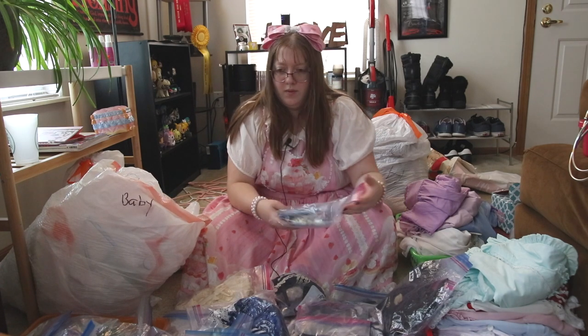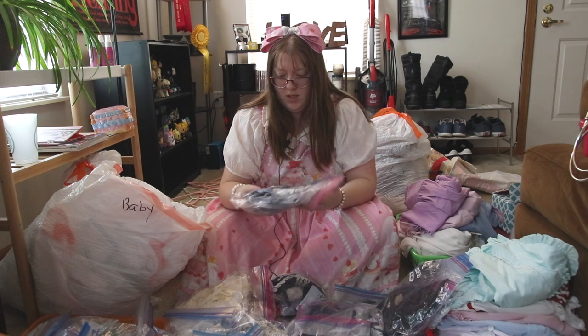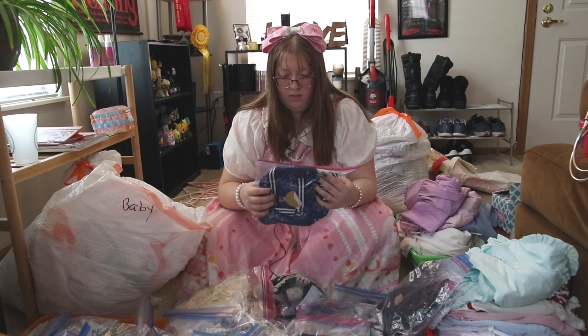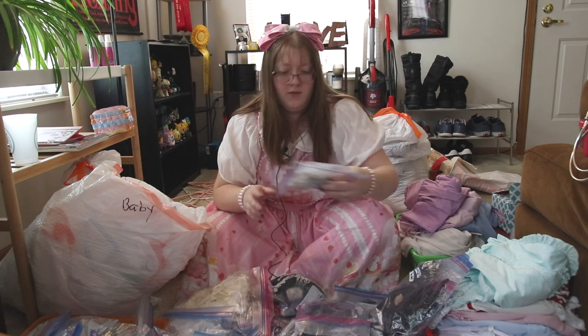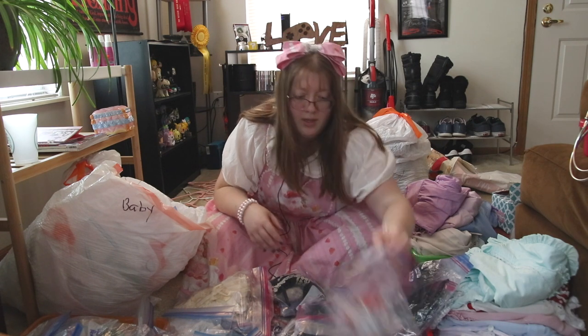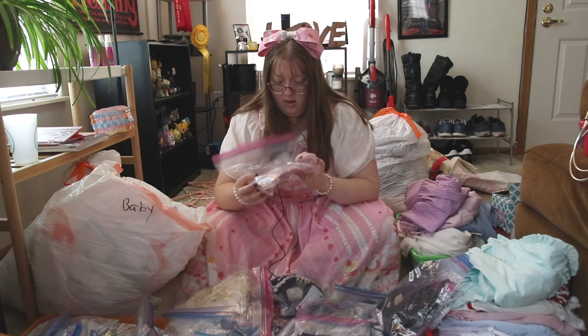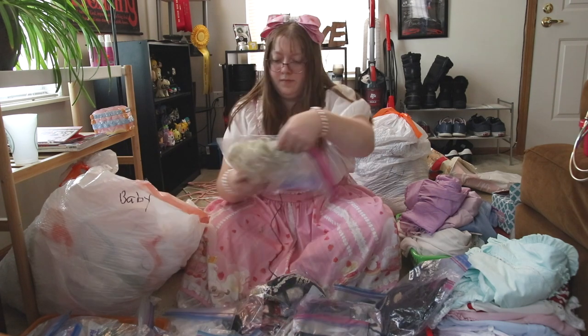Sax hair clips, random bow. This looks like a beret? Sure, beret. Wrist cuffs, I think they're AP. Or they're Alice and the Pirates, not Angelic Pretty. Some cute hair clips from Angelic Pretty.